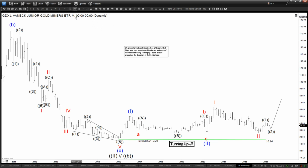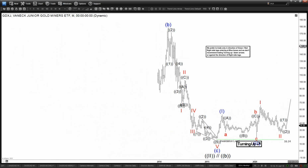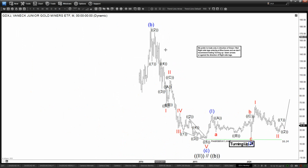Okay. So in the monthly time frame here, we are calling wave 2 over here completed. Now this can either be wave 2 or wave B, obviously. So let me zoom out to give you an idea where we are. So this current pullback basically ended in $16. Now I only got data as far back as 2010, but basically this is a major low here in 2016.